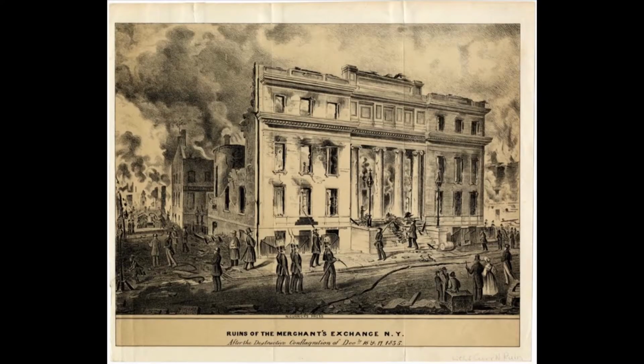And one of the most impressive buildings in America at the time, the Merchants Exchange, was destroyed. It was only a few years old. It was a 3-story structure, had a rotunda, had a cupola, an amazing structure. And so this was big news. And Currier created that on a print.